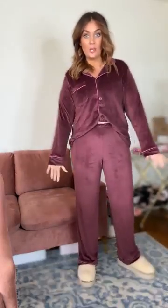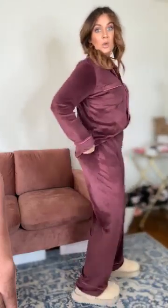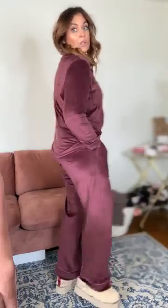I like where they hit on my arms. I bought several different styles. They're under $20 for the whole set. So I'm wearing a size medium. The link's in the video. So good. So good.